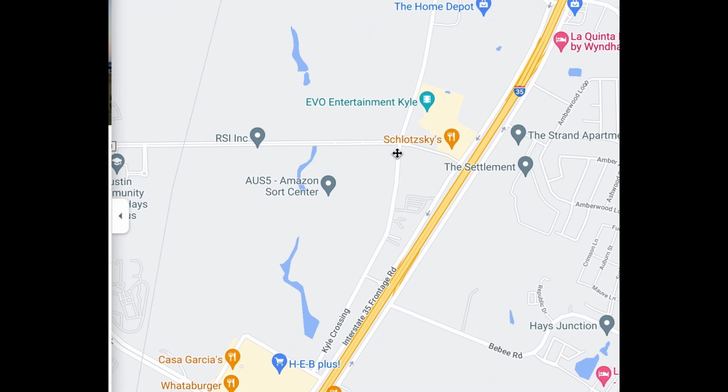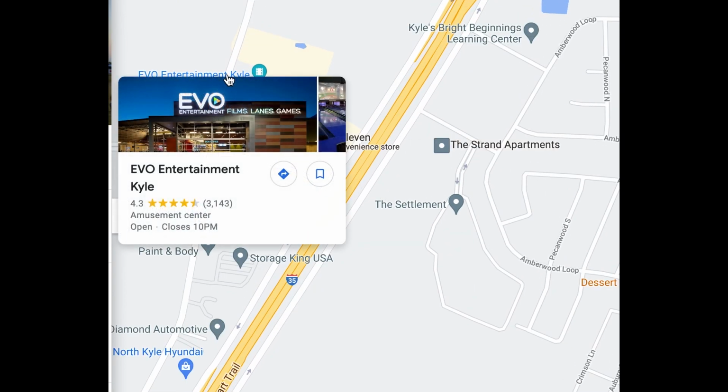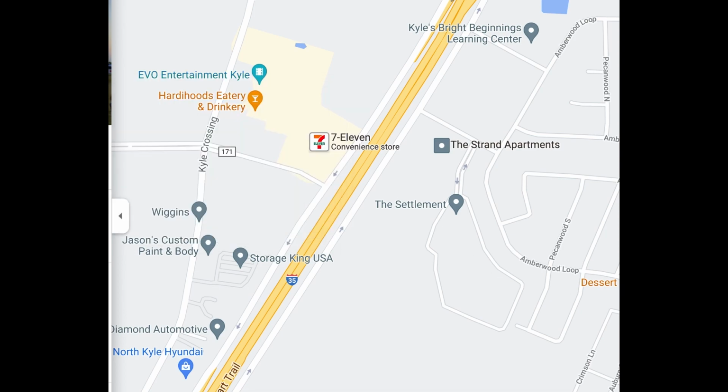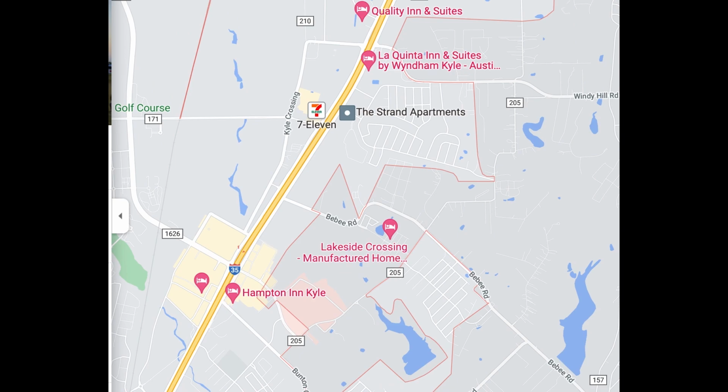But down here, right next to IH-35, where Evo is, this is where they're building the Costco and all that other stuff. And this is a big deal if you live in Kyle, because now you don't have to drive to San Marcos to the south or north into Austin to get to a Costco. That's going to be right there by the Evo. And Evo is the bowling alley, movies, arcade, fun, amusement center. There you go, it says it right there.